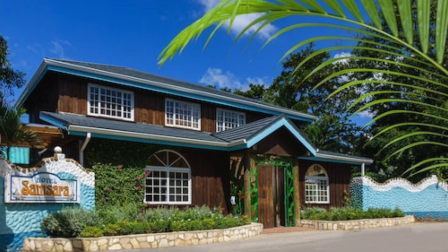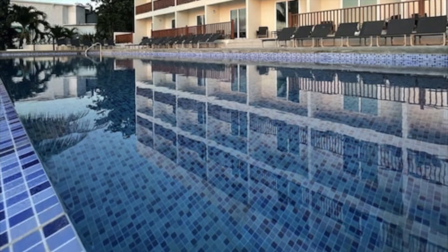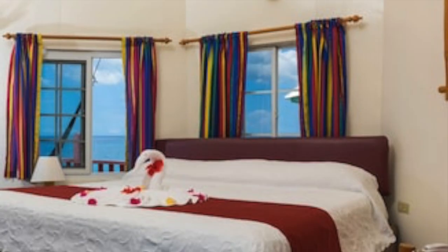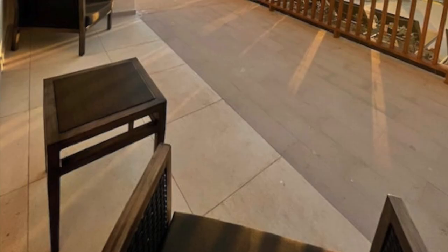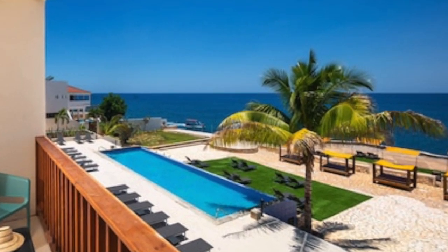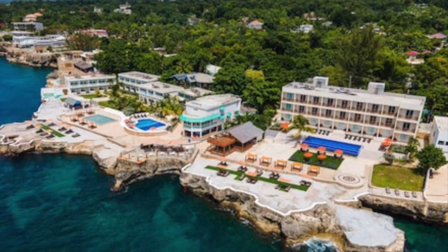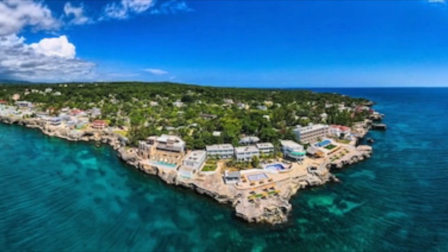Number 5, the Samsara Resort, and this is a 3-star rated resort. At its lowest point, I've seen this hotel go from $180 to about $240 per night. It is located in the west end of Negril. That means a little bit more laid back and a much further drive from the International Airport in Montego Bay. It's going to take you about 81 minutes to get there. This property, however, was renovated in 2020, so that's good news for anybody thinking of staying at this property.